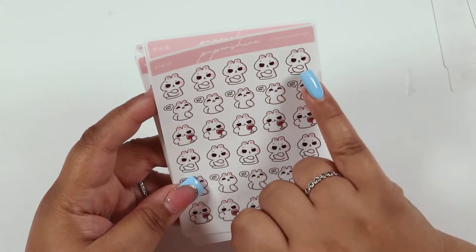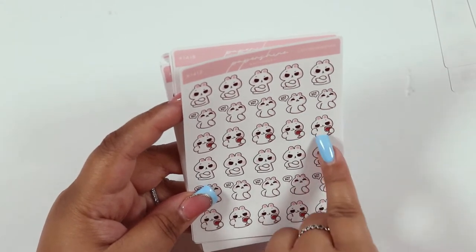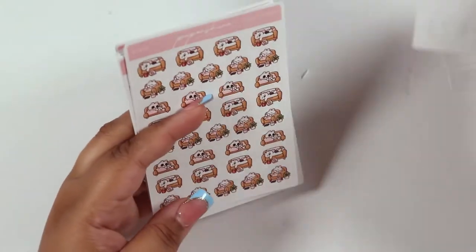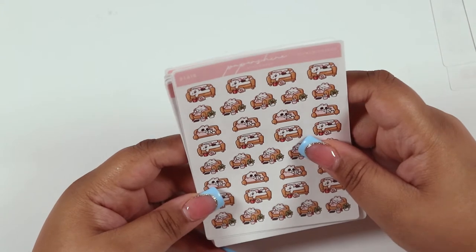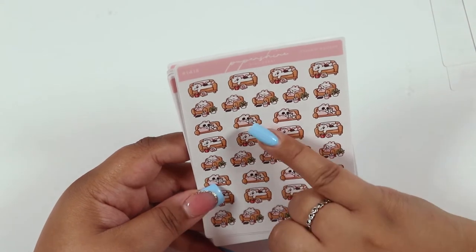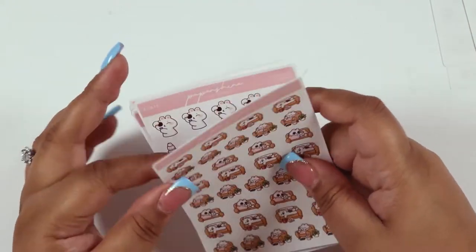Then we have the condescending vanilla, and it's got its arms crossed and it says like ew, and then the vanilla drinking wine. I really just like the drinking wine a lot. And then we have the couch potato, which is just such a mood. This is constantly me, more so like this, or sometimes like this when I take a nap after work.